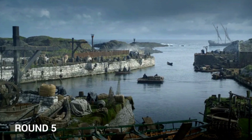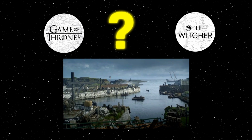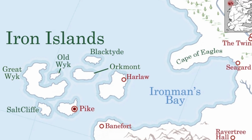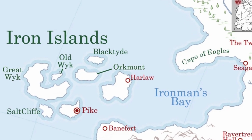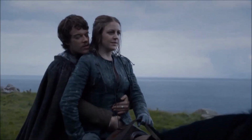But where the hell is this? A little port. Where have I seen it? It has to be either Game of Thrones or The Witcher. Wait, isn't this the place where Theon is from? Yeah, it has to be, the Iron Islands. I'm starting to remember. This is where my man got creepy with his sister. I wanted to forget that scene. Well, thanks for awakening those twisted memories.